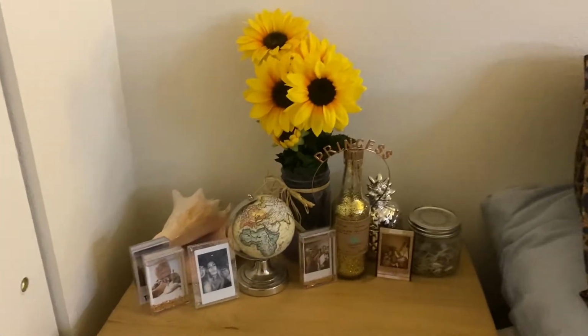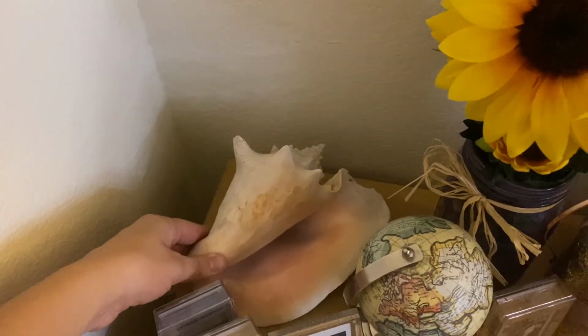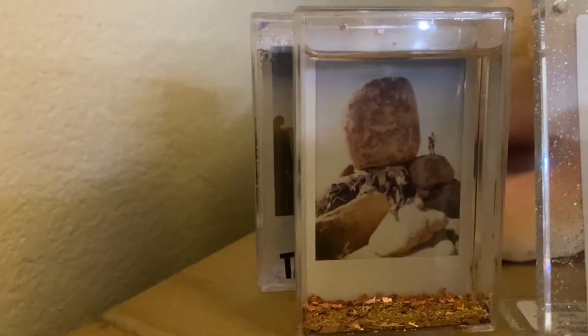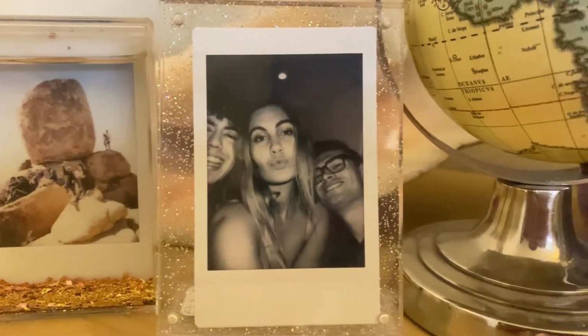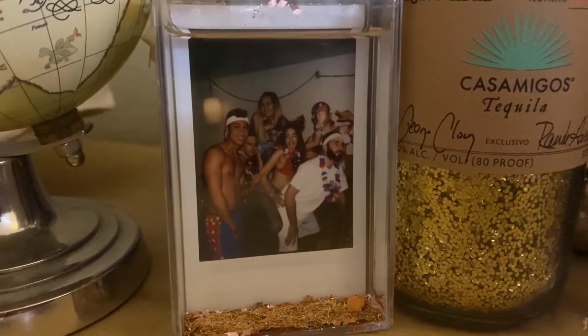This thing next to my bed. Found this in Belize. She took it home. Shh. Little map. Some Polaroids. I love this Polaroid. It's from Joshua Tree. I don't know when this is from. I think Orange County. A rave. LED.